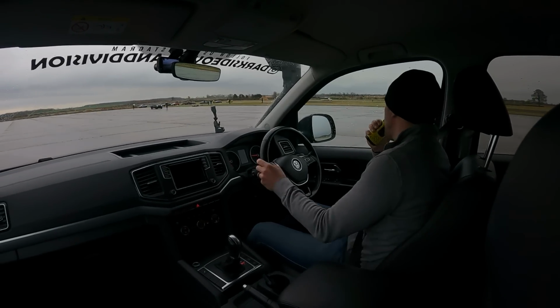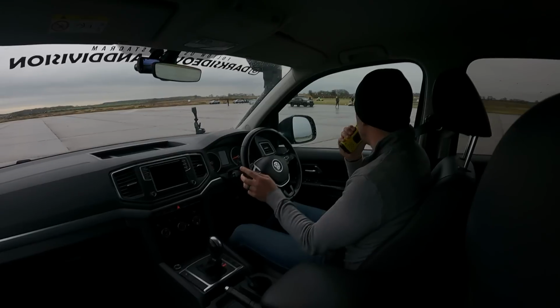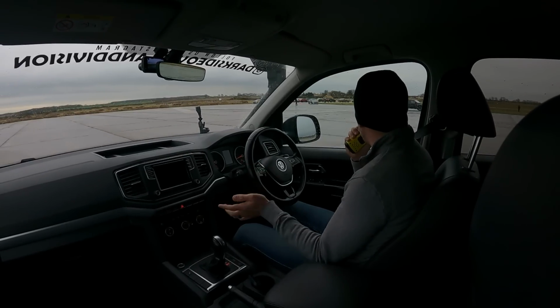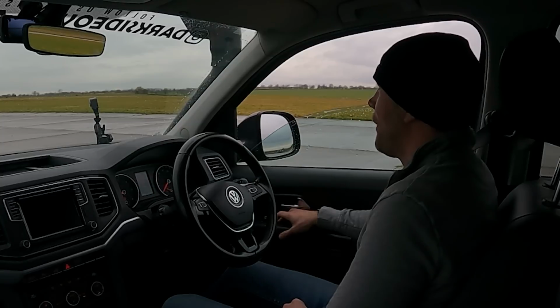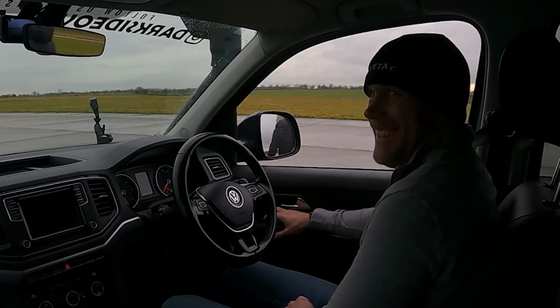I thought, you know, when you put it in sport mode it will shift up better in sport, but actually sport mode is manual mode in this, so it's going to be even better when I'm going to do it properly. Sorry. Holy sh**. Darkside stuff's really good.